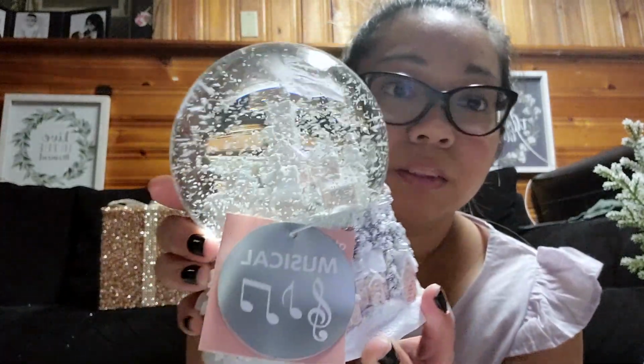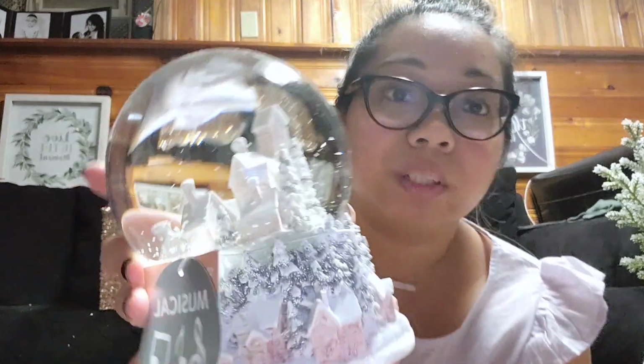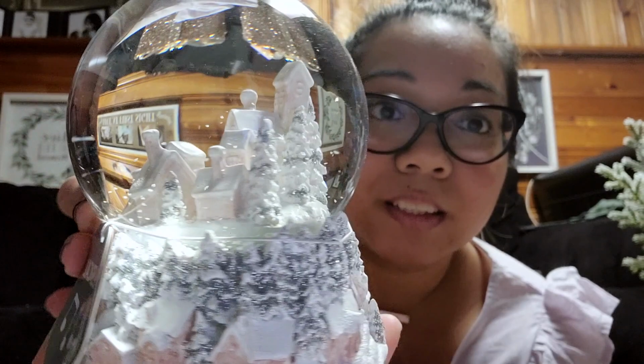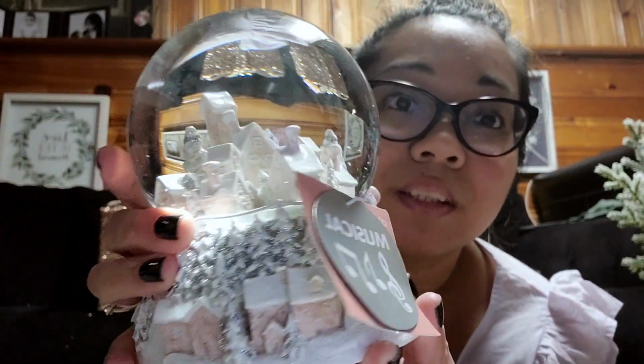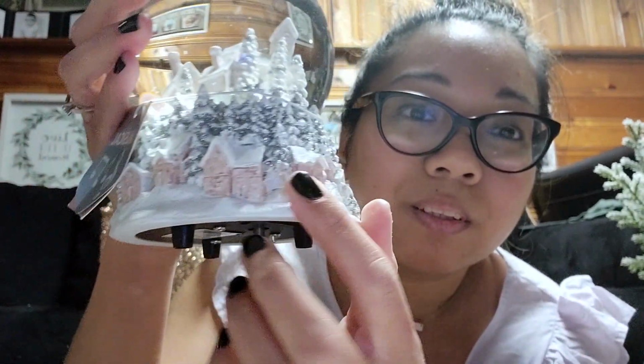And then I've loved snow globes, guys, and I've always wanted a snow globe. And I found this one right here. This musical snow globe. It's $17.99. It was expensive, but guys, I don't even have a snow globe, and I've always wanted one, so I found this one, and it's like baby pink on the inside, and it has little houses and the church and everything in there, and it's just so cute, and it has houses out here and there, but I love it, and I don't regret buying it, so I got this just because I wanted it.